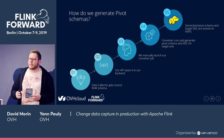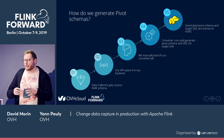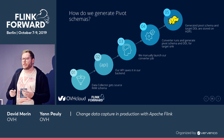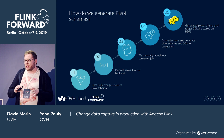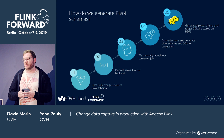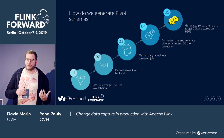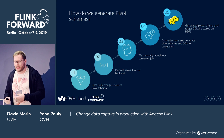This could be automated, but at the same time as we do the generation for two pivots, we also create the DDL associated with the sink we want the data to be written to. And once everything has been generated, so pivot format, schema, and DDL, we store that in HDFS for later use. And of course, the team members that generated the DDL also run them directly inside our sink.